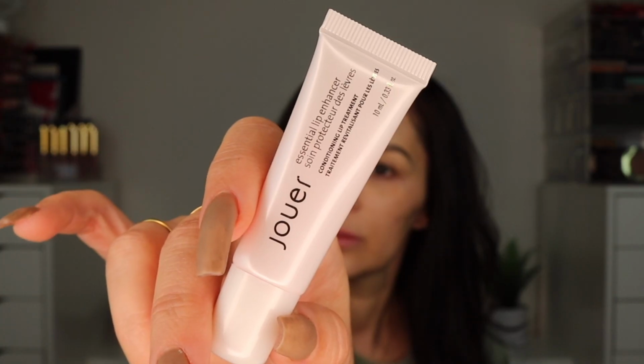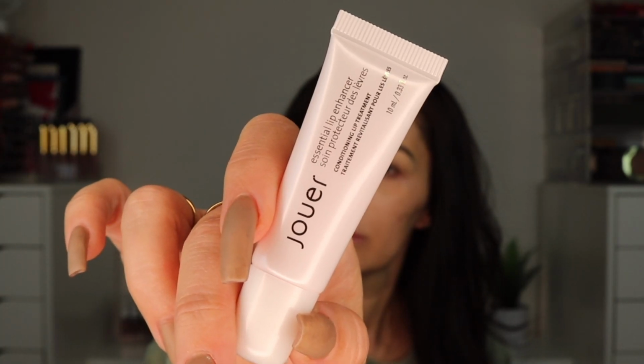And then it also comes with this Jouer Lip Enhancer. I did want to try this when it came out. I can't say I'm that excited about it because they took me off their PR list, but whatever, that's another story. I want to put some of this on. Also comes with this lip oil. What is this? INT Cosmetics lip oil. I'm not going to use this because I just used that other thing.